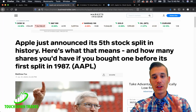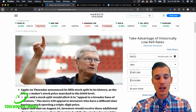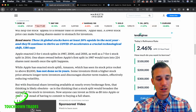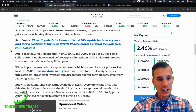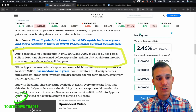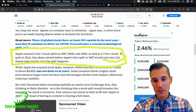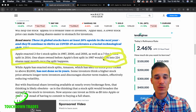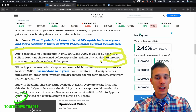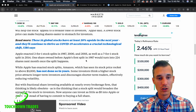So this is the 5th stock split in Apple's history. The first one they did was in 1987. And if you had just bought one share in 1987, it would be worth 224 shares after this upcoming stock split, which I found very cool. And you know, some old grandpa dudes were loading up on this Apple stock in the 80s, and they are just filthy rich off of just this Apple stock alone.